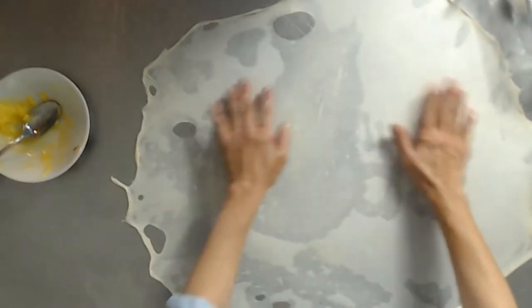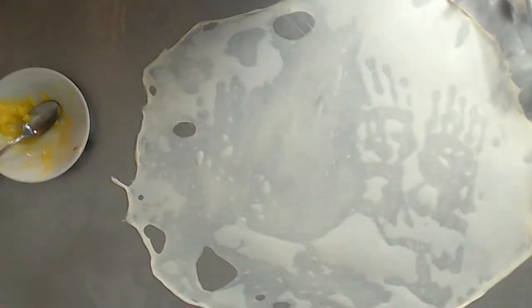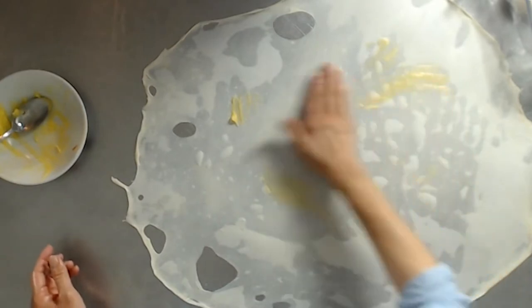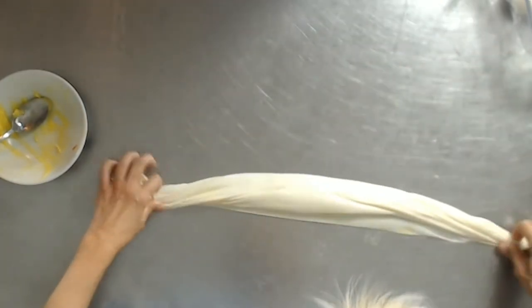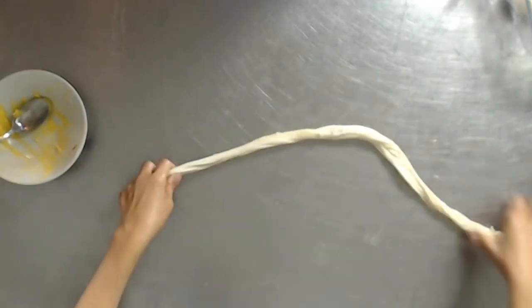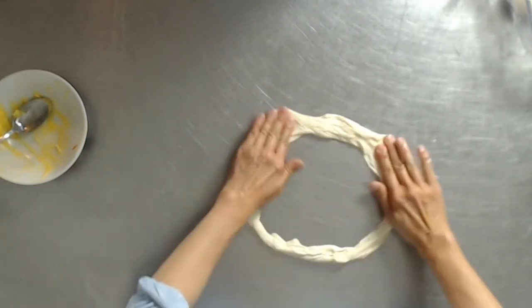Okay, so again, really, really thin. And now, usually I would just fold it up and cook it, okay? But we want to make it into a rope this time around. I'm going to stick lots of ghee around it. Fold it up into a rope, okay? And then we're going to turn it into a circle.